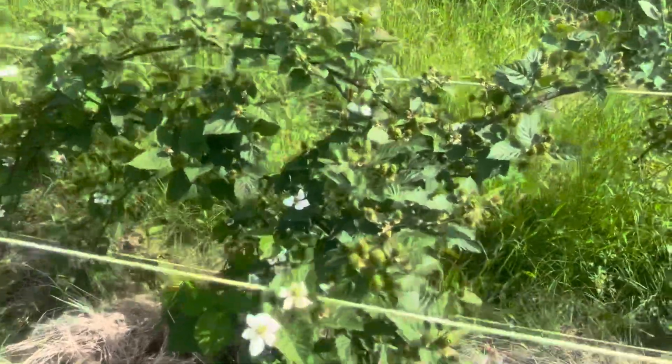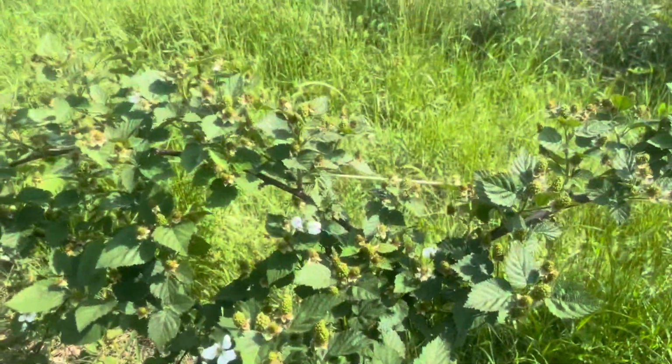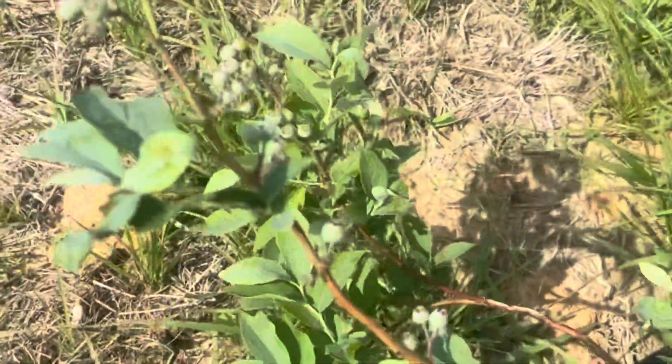Out in the orchard, the blackberries and boysenberries are doing amazing. For the first year, the blueberries are doing pretty good for their size.